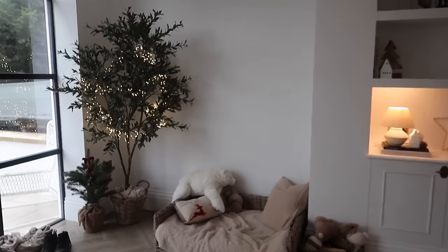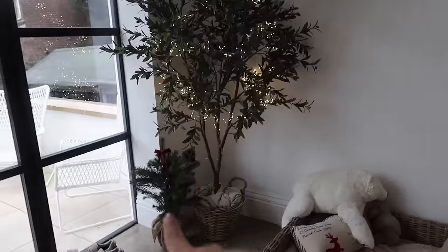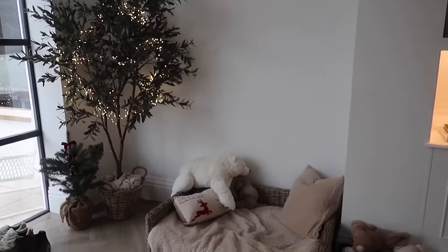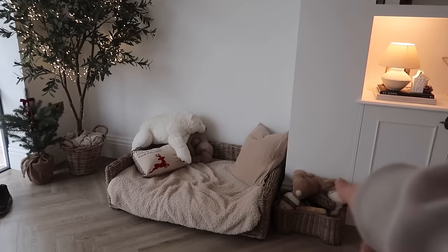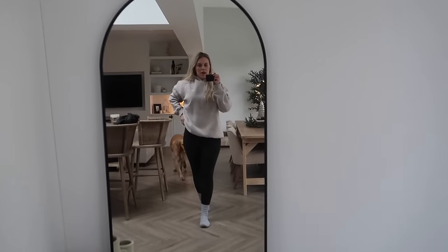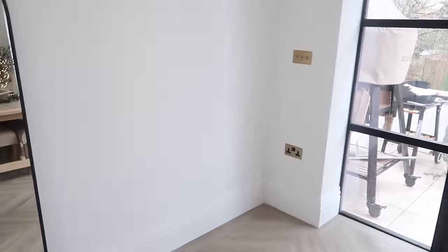Over this corner, we've got our other little setup, which is obviously the olive tree and the little mini IKEA tree that we've moved just over here for now. I don't mind this setup actually. We've just moved Barney's toy basket so he doesn't knock over the tree. And yeah, the mirror's obviously moved a little bit across. I can always move that back a bit, but we'll see how it looks once the tree is in situ.